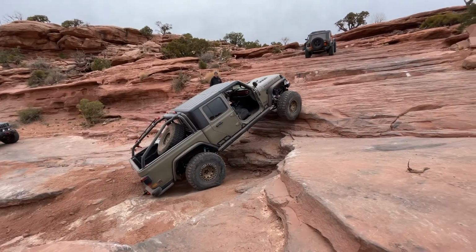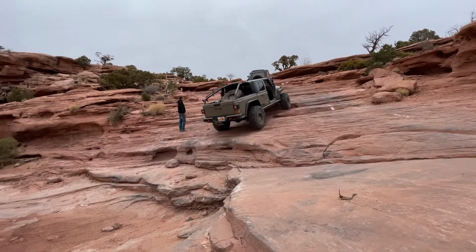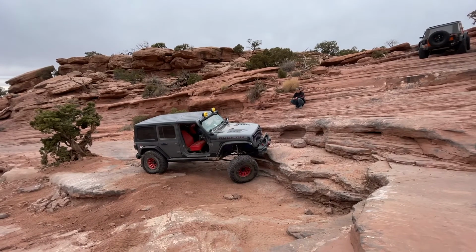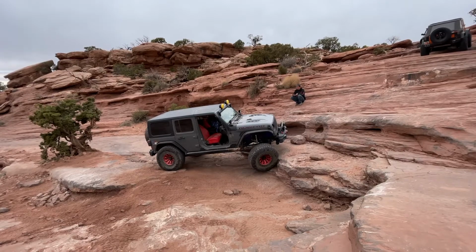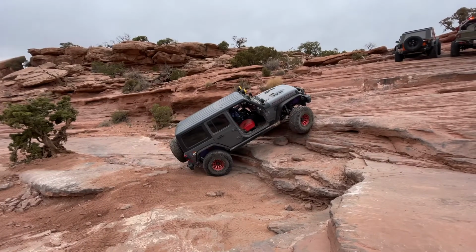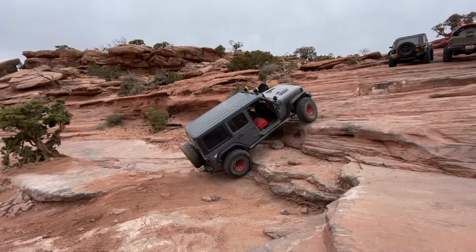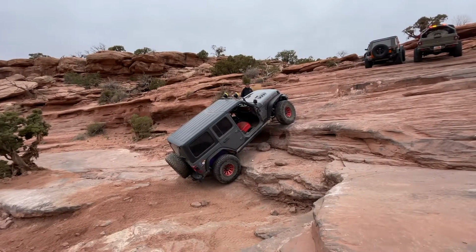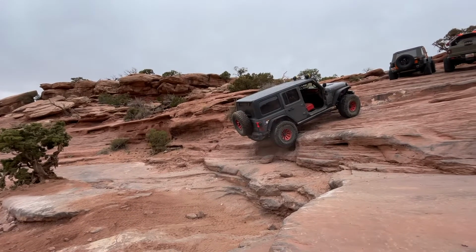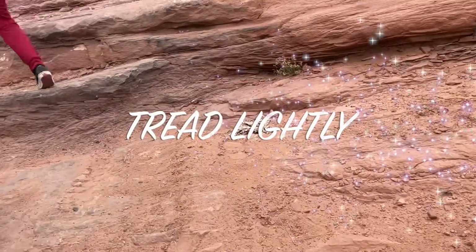There we go. Nice. He ain't bucked. Yeah, yep. It's a wheelbase thing. Definitely a wheelbase thing. That's what I did as I backed up, babe. She'll be fine. It kind of slid her in a good spot though. Very nice. Keep going, keep going, keep going. Very nice, dominated.